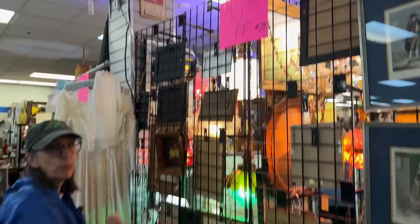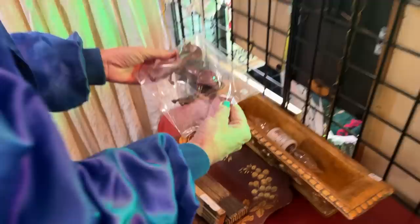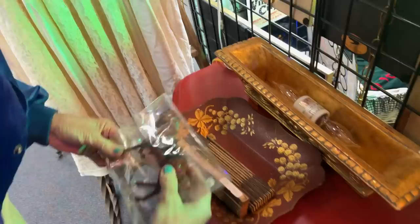But wait, there's more. Let's see if we can find anything else. Like a horse for Rachel. It would only be $3. I got Rachel a lot of stuff on this trip. She might have to pare down her horse collection a little bit on this move.